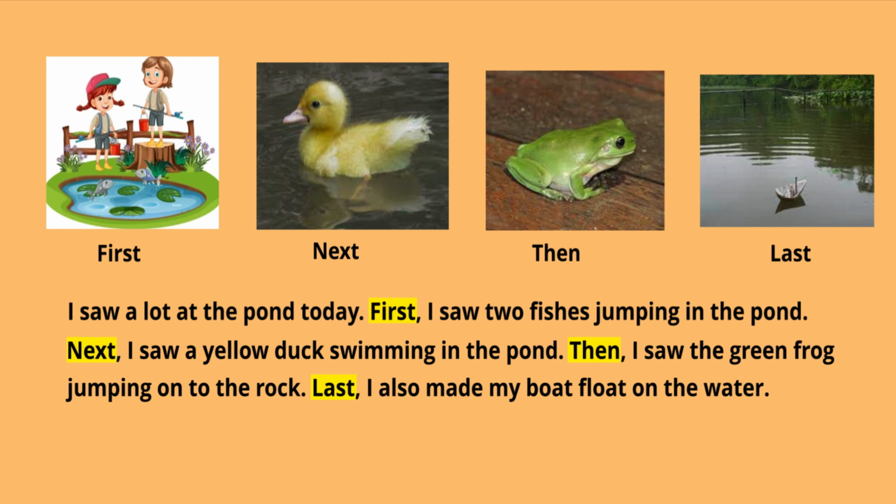I saw a lot at the pond today. First, I saw two fishes jumping in the pond, which you can see in the first picture. Next, I saw a yellow duck swimming in the pond. That is your second picture. Then, I saw the green frog jumping onto the rock. This is the third one. Last, I also made my boat float on the water.